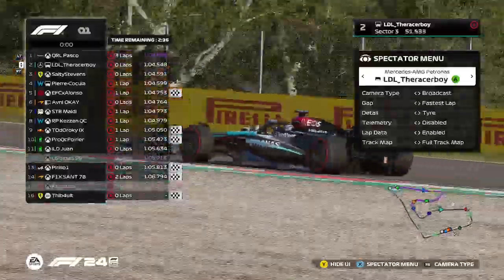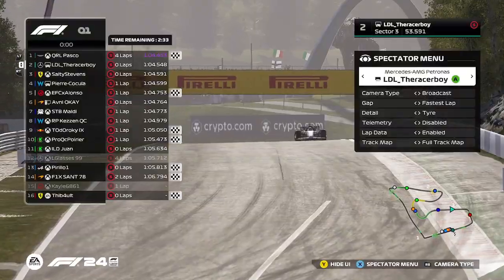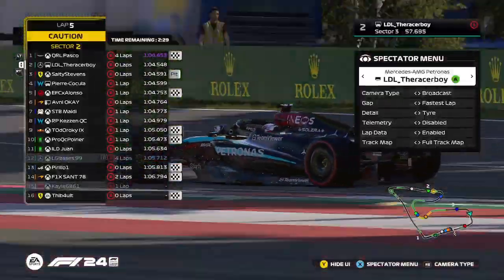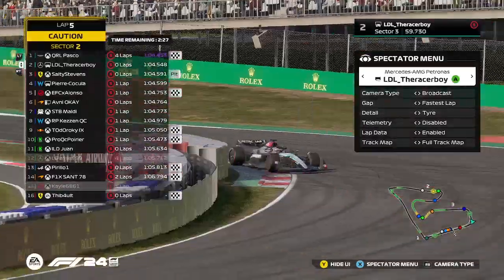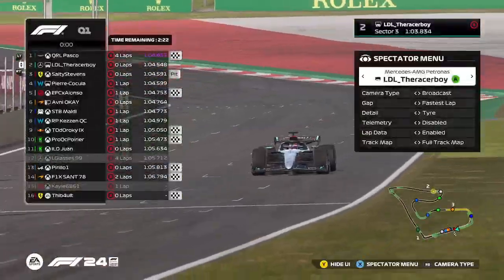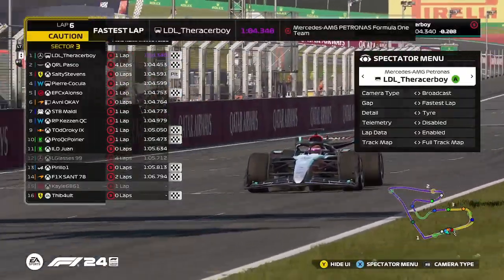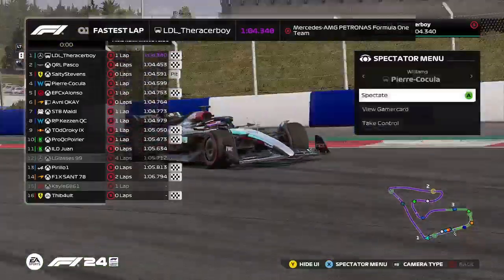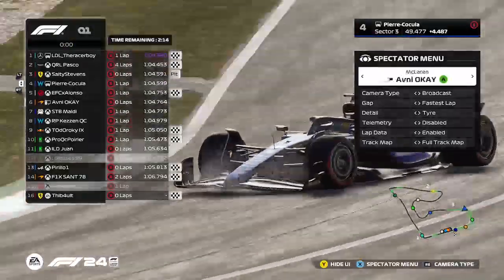Unfortunate there, it says the LDL, Racer Boy is about to come across the line. Curel Pasco is done, no further improvements for the Canadian in the Aston Martin. What's Racer Boy going to do? Cross the line, it's going to be a 1 minute 4.3, so he does go to the top. Stevens in the pits, no improvements there, and I think Pierre is done as well.